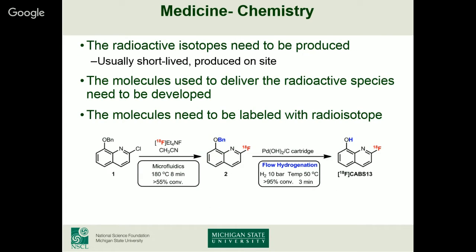So in nuclear medicine, there are many things for a chemist to do. The first step really is producing that radioactive isotope. You usually want to put into someone's body something that does not last very long because you don't want a lot of radiation hanging around inside their body for a long time. Because these are so short-lived, they usually need to be produced on-site. A lot of times these are done in hospitals. And so you can produce that isotope and put it on the molecule and use it right away, and you don't have to try to ship it in from somewhere else.